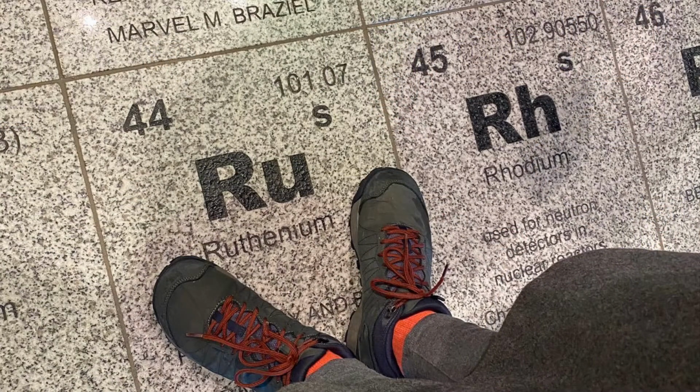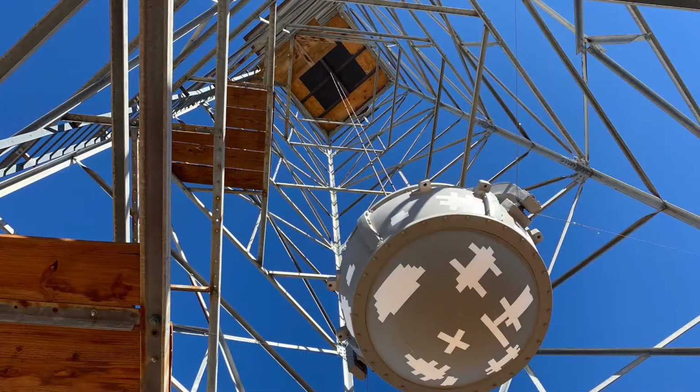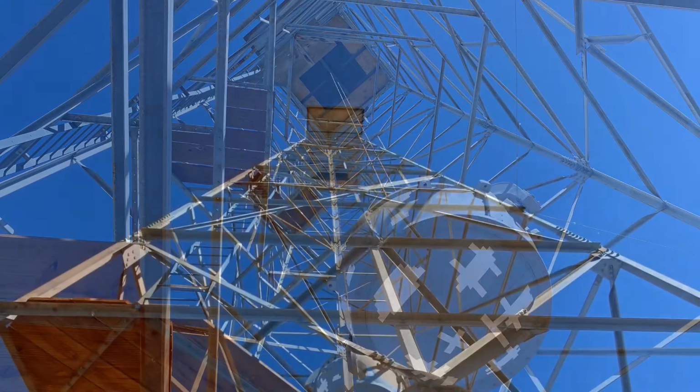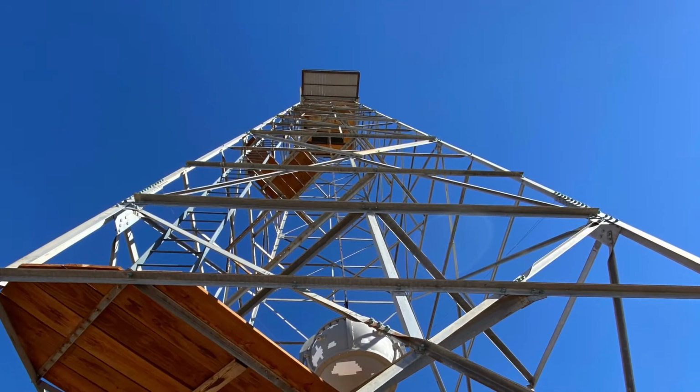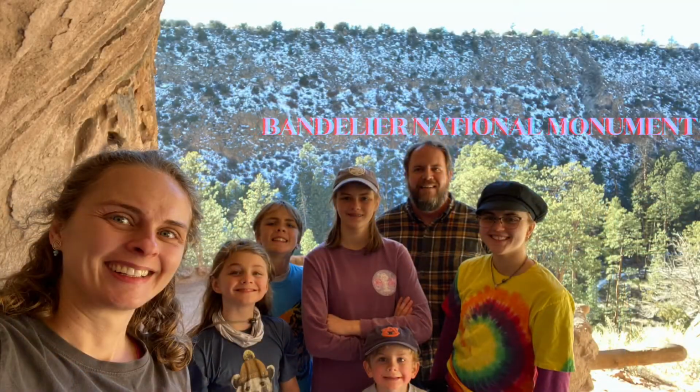Here I am standing over ruthenium number 44, and this is the boys looking at their cannons and cool stuff. This is actually a replica of the tower that they used to detonate the Trinity test bomb. And here's us at Bandelier.